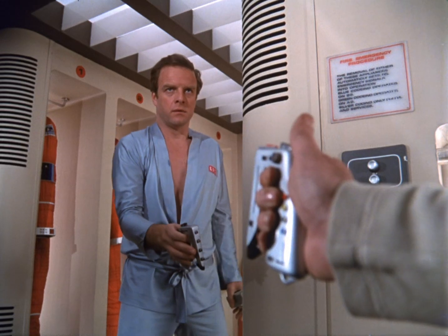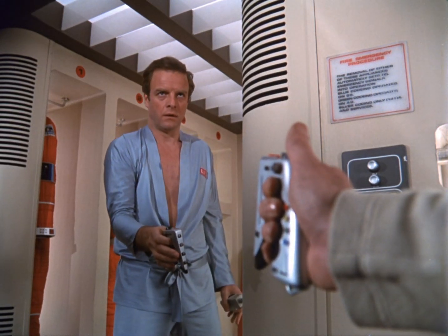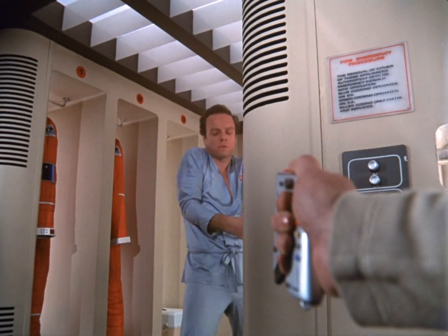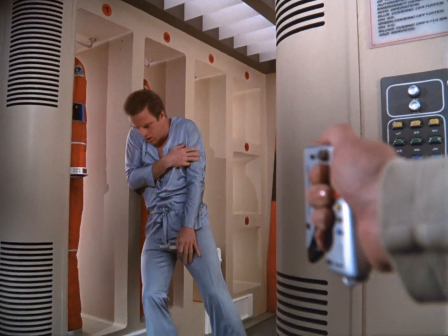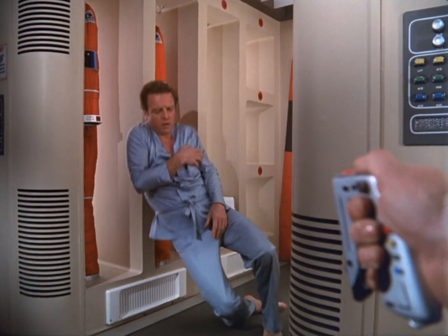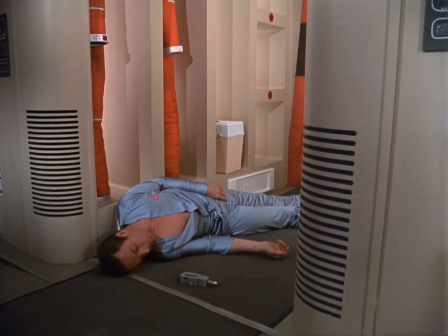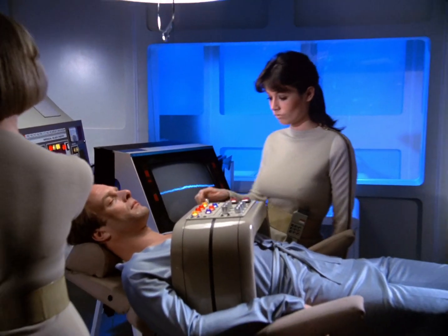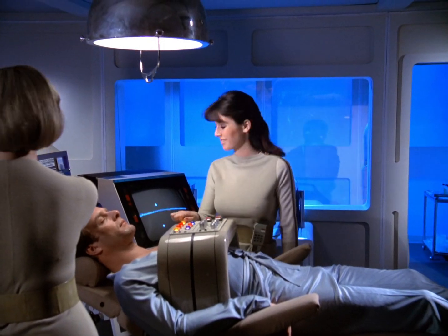Martin Landau, Barbara Bain, well, of course, there was no problem. They were perfect for America. They'd been seen in this country over and over again on their show Mission Impossible, so they were fine. But the English actors, we had to be very careful with.